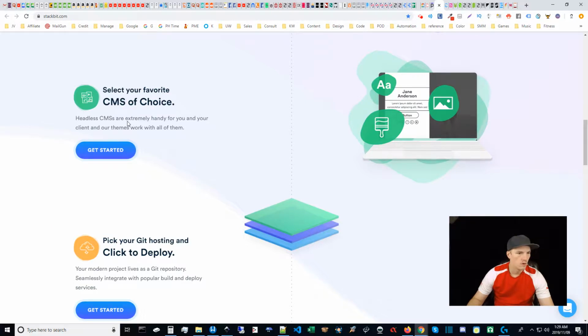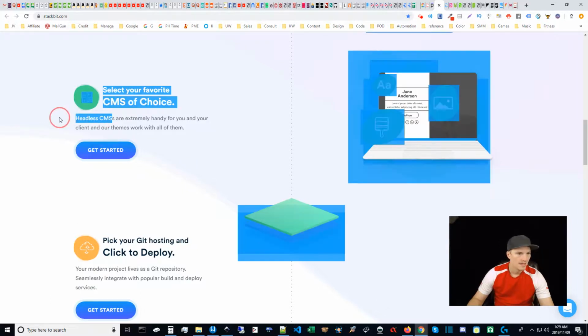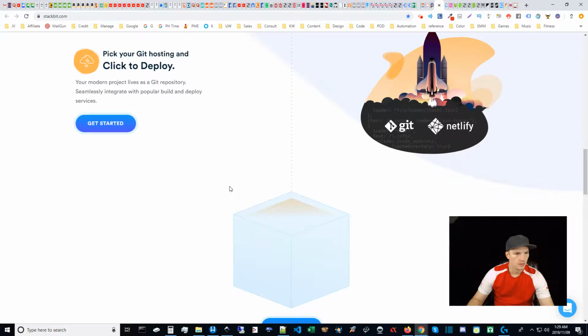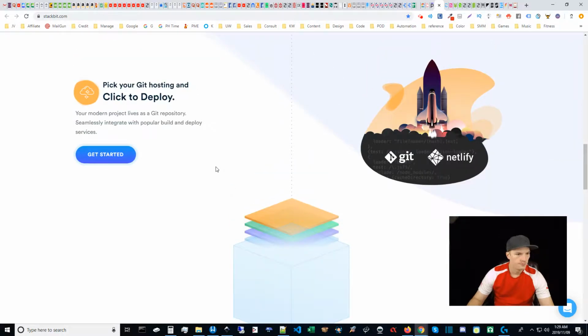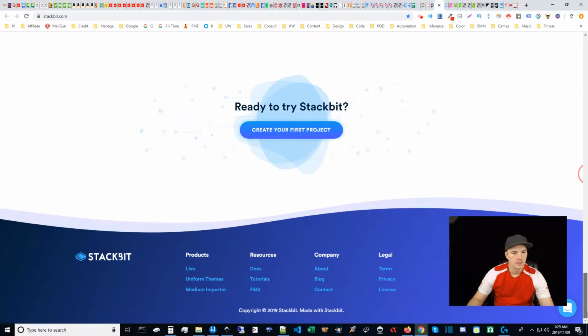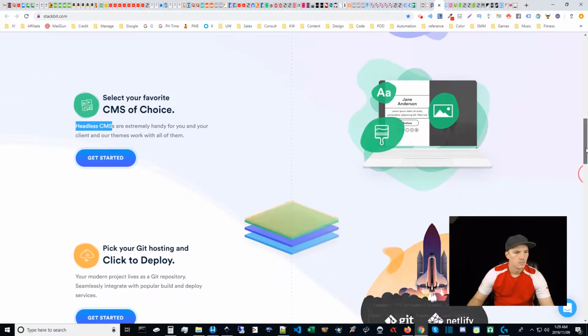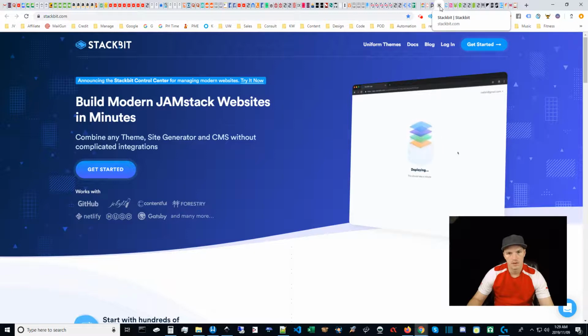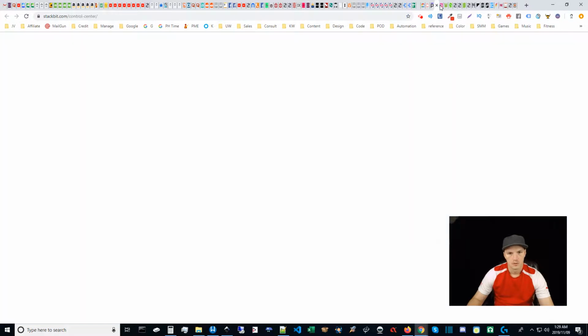Select your favorite CMS of choice. Headless CMS are extremely handy for you and your client, and our themes work with all of them. Oh, Headless CMS. We've got to use that keyword. Got to remember that. Pick your Git hosting and click to deploy. And what else we got here? That's about it. Headless CMS. I've seen that phrase before, but I've not made the connection in terms of significance.